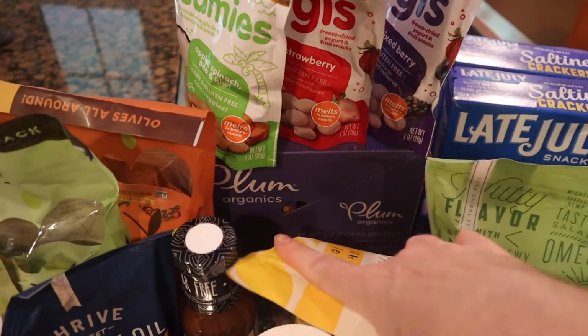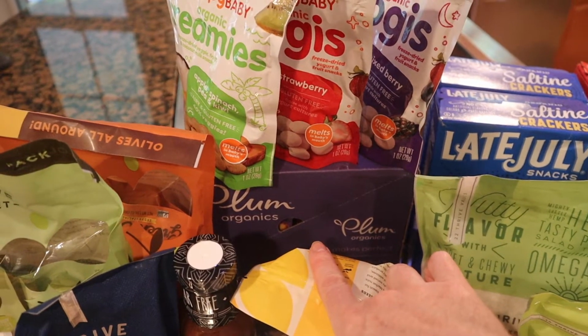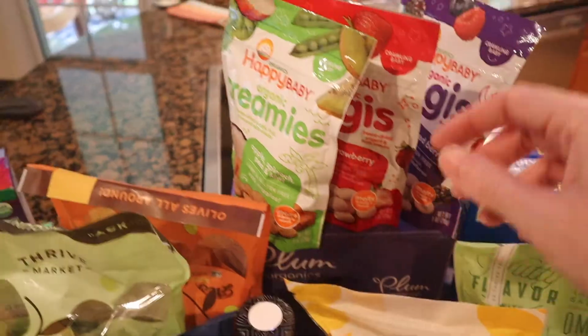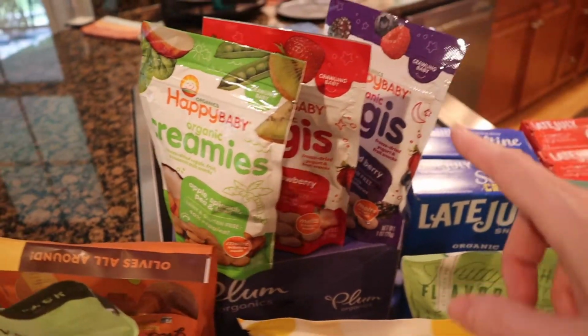Back here is some Plum Organics pureed baby food for Paul. I just like to have these just as a go. I mix them with all sorts of other stuff. I also have some of these freeze-dried creamies and yogurt bites things for Paul.